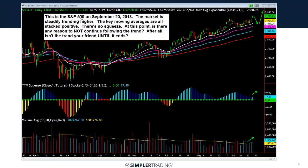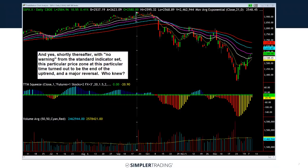So this is the S&P last year, September 20th, 2018. Market's trending higher. Everything looks great. The momentum has changed. The idea here is, great, let's buy the next pullback because we're going to make new highs, because that's what it looks like. So what happened in reality? You can see that that was actually the dead high, and from there the S&Ps fell over 500 points.